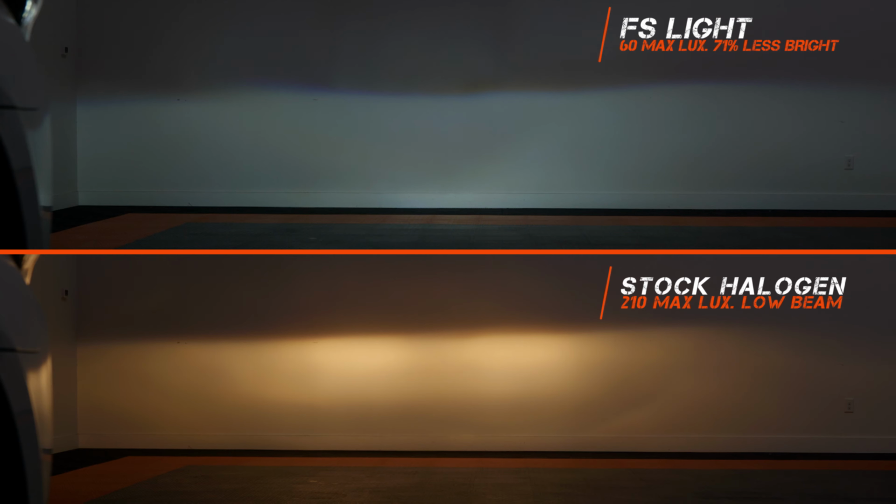As you can see, there's not even a hot spot here. It's completely gone. You cannot see. This is less bright than your fog lights. Not to mention the fitment is terrible.